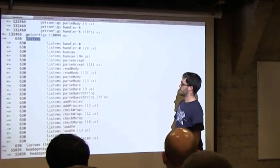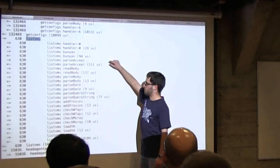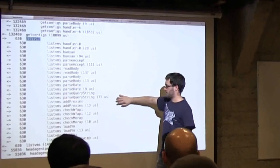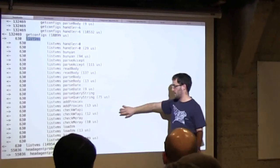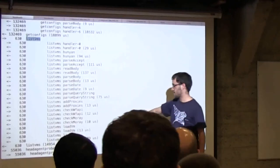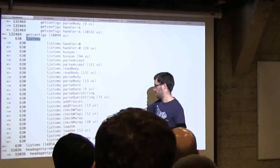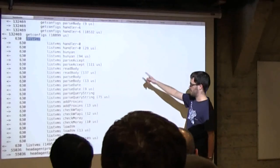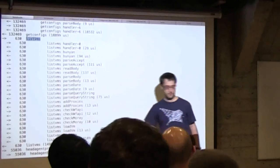We do a bunch of stuff. I don't know exactly what these do, but we're parsing various parts of the header and the body, there's some proxy stuff, we talk to our workflow API, and eventually we actually list the VMs, which according to this looks like it happens after loading the VM, but I think that would be out of order. Of course, we can see how much time we spent in each of these as well, and obviously one of those is much bigger than all the others.